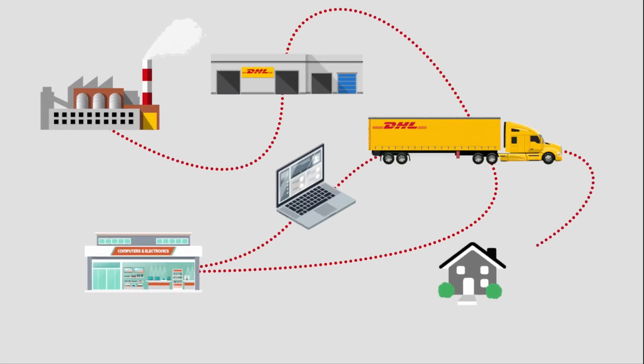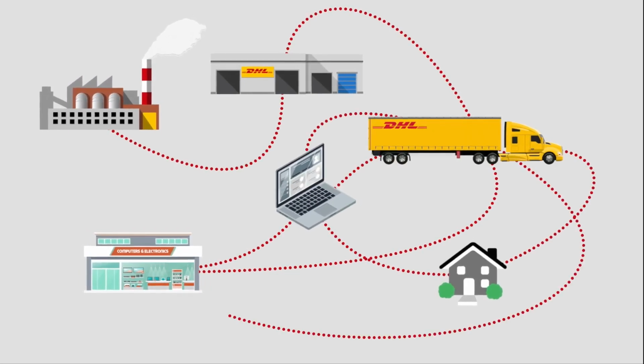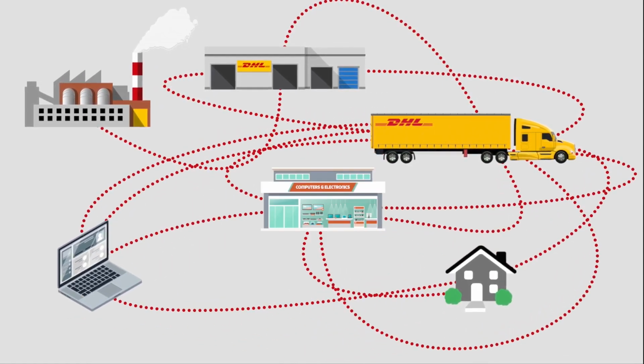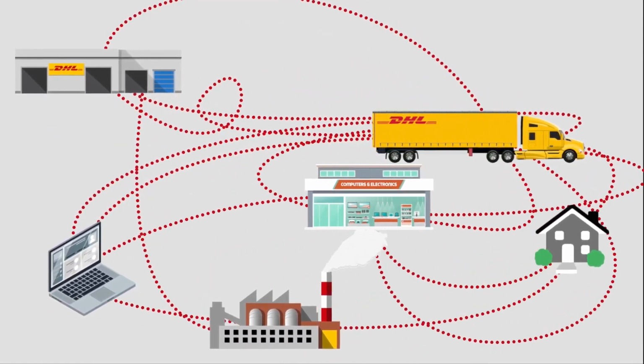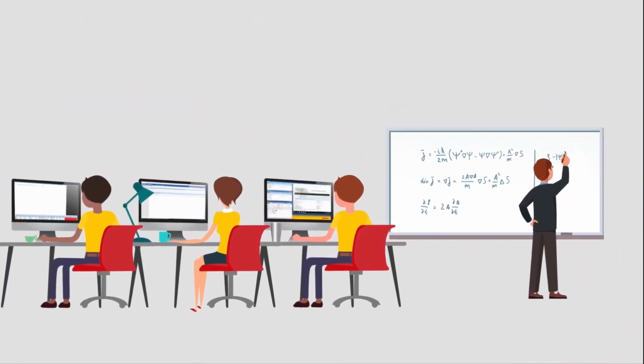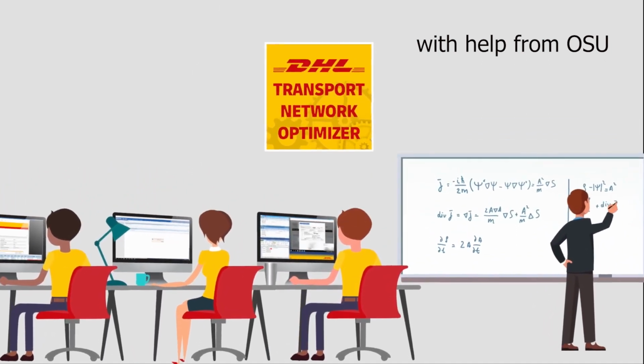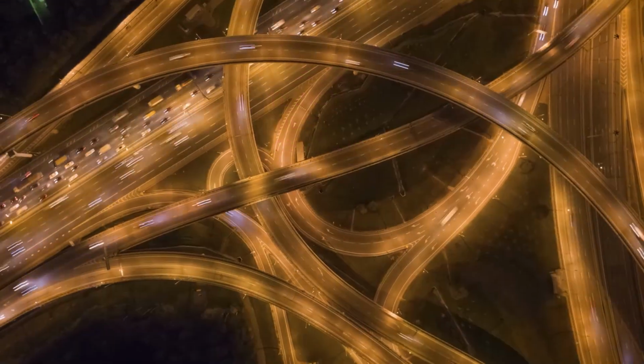Perfecting a supply chain is a daunting task. There are so many interrelated variables to consider, and they change daily based on shifting customer requirements and market realities. Supply chain experts at DHL made a giant leap forward in optimizing supply chains with our Transport Network Optimizer.